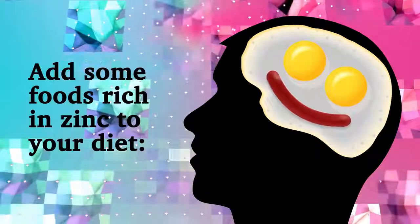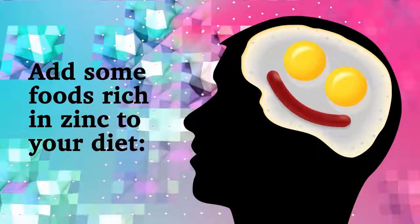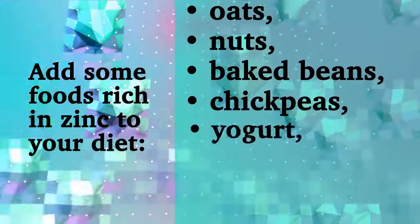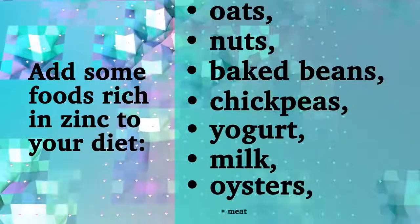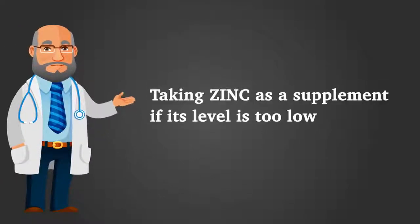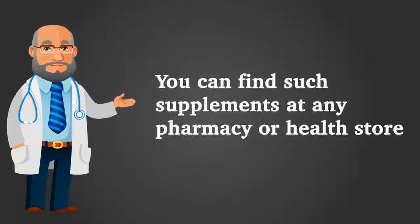To deal with zinc deficiency, add some foods rich in zinc to your diet. Oats, nuts, baked beans, chickpeas, yogurt, milk, oysters, and meat will increase the amount of zinc in your body. Doctors also recommend taking zinc as a supplement if its level is too low. Nowadays, you can find such supplements at any pharmacy or health store.